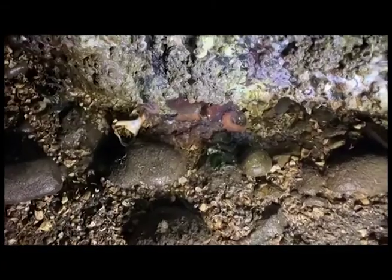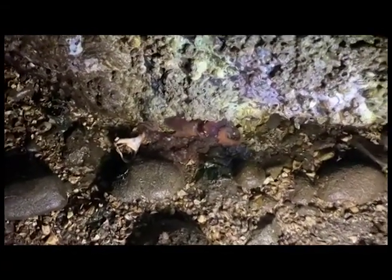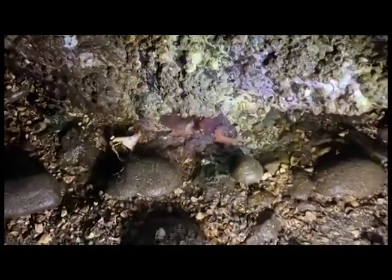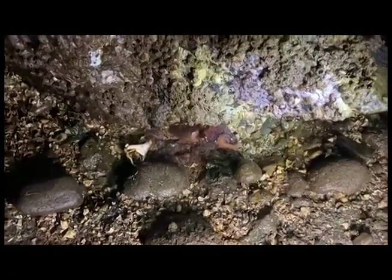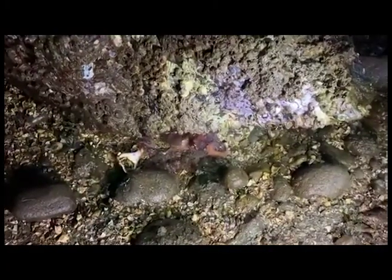Oh, Amy can see our flashlights from where she is. Hi, Amy. Yeah, it's cold out here, but it's not raining, so I'm really excited about that. But this octopus is a great find. This is the first octopus I have found at this location. Oh, and the octopus queen herself, Susan Cowan, is watching. Hey, Susan. Thanks for tuning in.